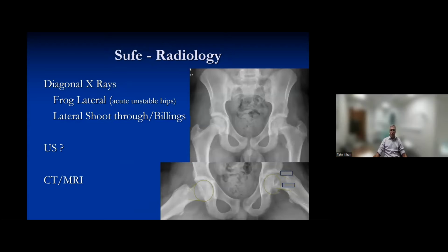And I can't repeat enough times to say that diagonal X-rays are the key. So you need to get either a frog lateral or a Billing view. Ultrasound scan, debatable. Some ultrasonologists can diagnose it with the ultrasound scan, but CT and the MR scan, if in doubt, must be done. And that will confirm your diagnosis.